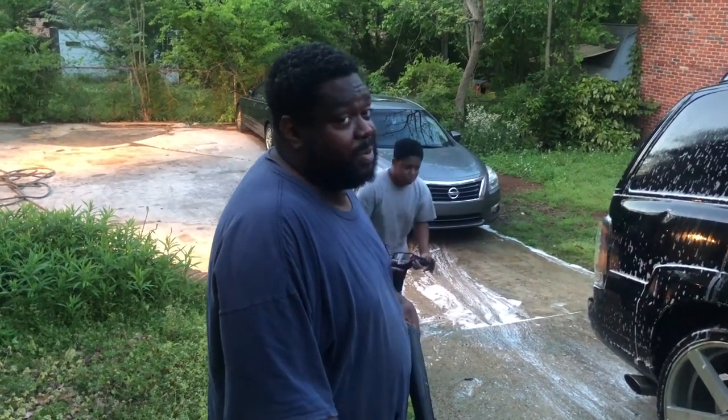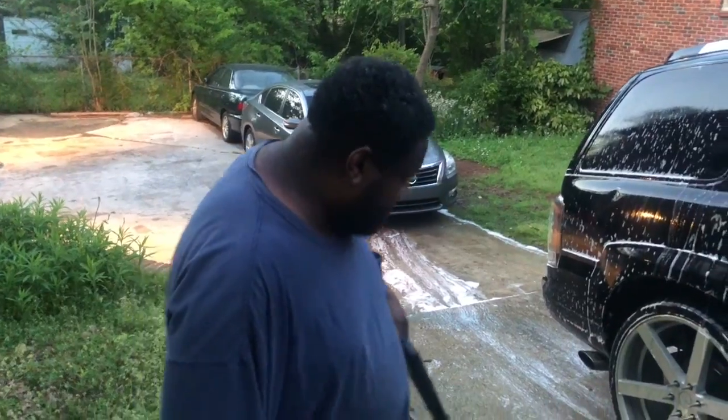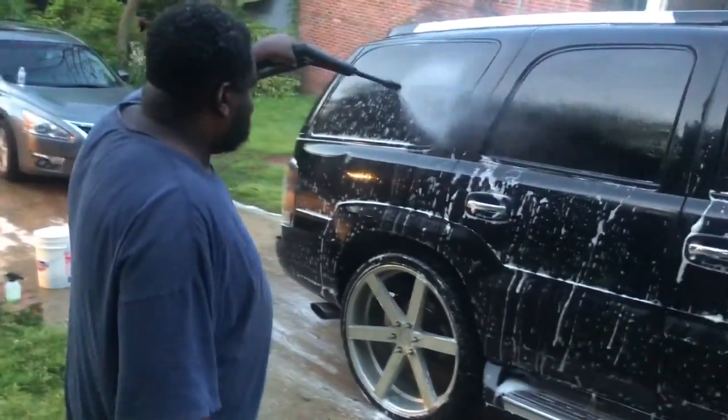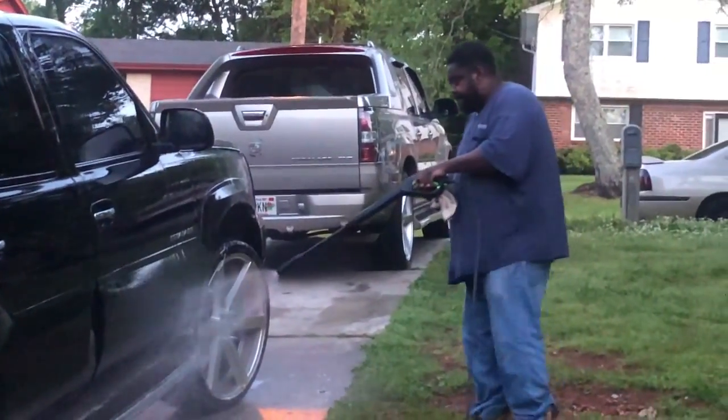2006 Pontiac Trans Am WS6. It was a 6-speed car, and it had open headers. Man, he loved his truck, y'all.